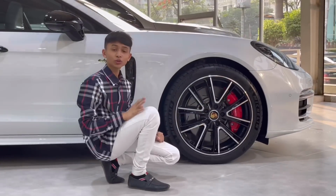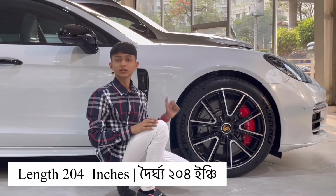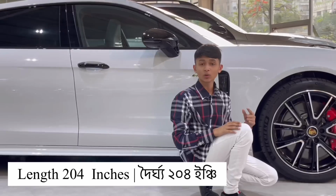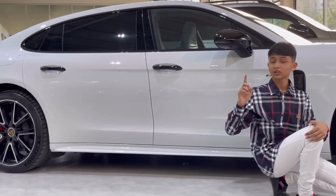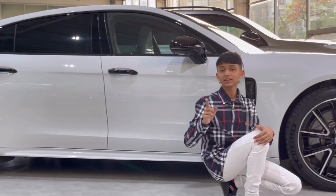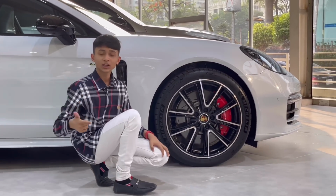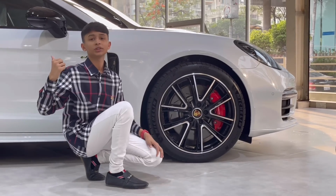First I'm going to show you the side profile. First I'm going to tell you about the length of this car. This is the Executive, so this is the longer wheelbase. The length of this car is 204 inches. But if you get the standard wheelbase, that length is 198 inches. So this car is longer than the standard wheelbase, so you have more room at the rear seats.